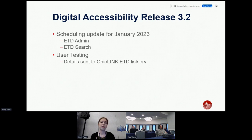This will be affecting ETD Admin, which is our backend site where the submissions actually happen, and what we call ETD Search, which is the public ETD center that most people think about when you want to go see a published one, or what other institutions might know as the ETD center. That's the public-facing ETD Search, as we call it.